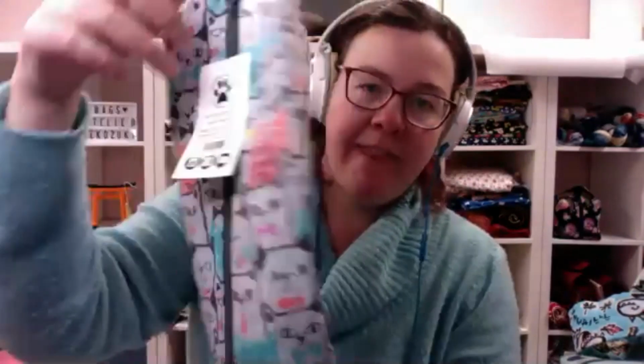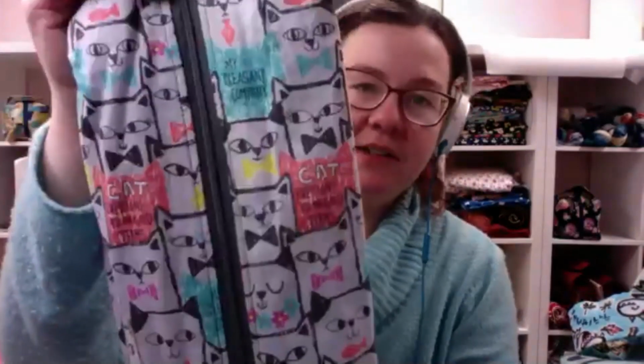We have My Pleasant Company cats, where everyone is on good terms. Because, why not? I really love how bright this one is. I was also able to pair it with a really fun ribbon here. And I'm loving seeing all the cats on screen for those who have them on screen.